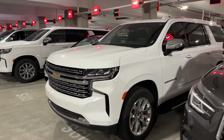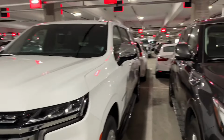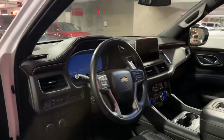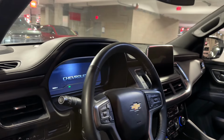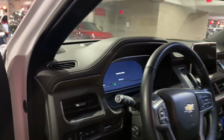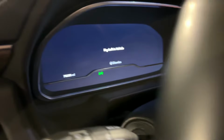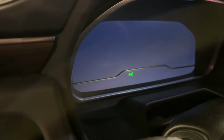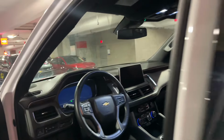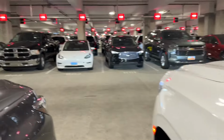Should we do a mileage check on this Suburban? Why not? I don't know. Are all of these higher miles? Oh, 75,000 miles, guys. Can you see that? There you go, 75,000. Oh, just went off. Ooh, that's a lot of miles.